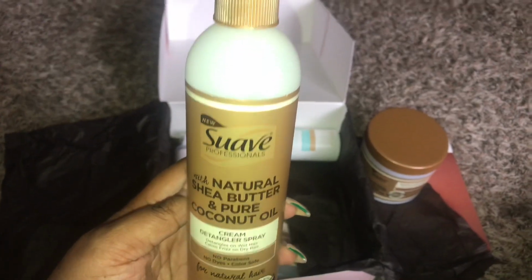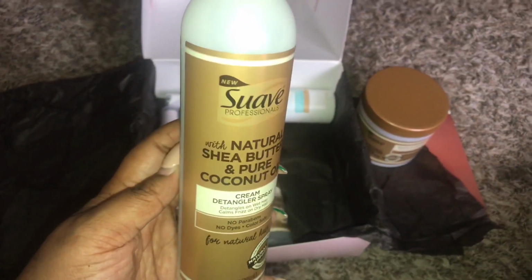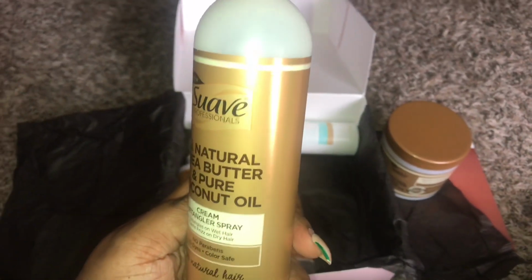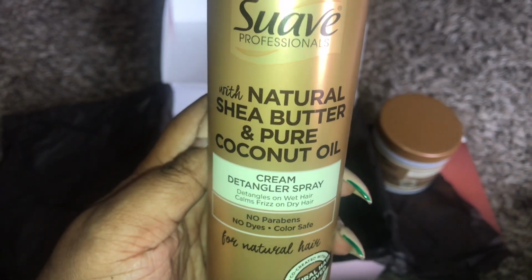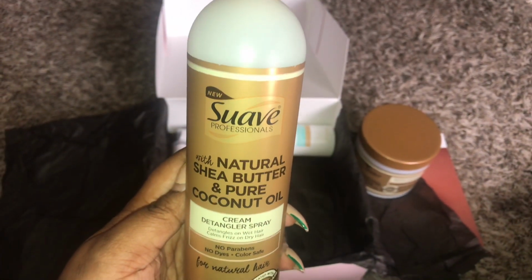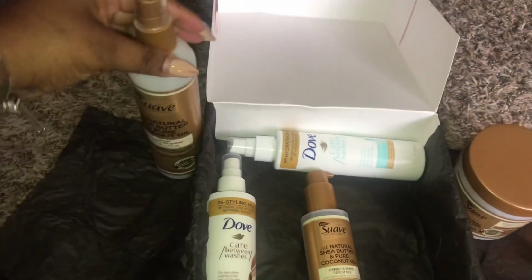Okay, now next we have the Suave natural shea butter and pure coconut oil cream detangler spray. Now this product is really gonna come in handy for me because baby, during this coronavirus, I've been neglecting my hair and this is gonna really give my hair the TLC that it needs when I have to detangle my hair. So I am super duper excited about this product.